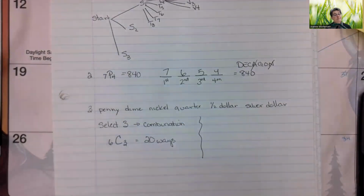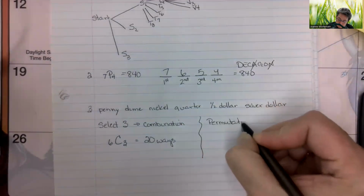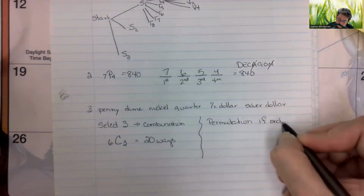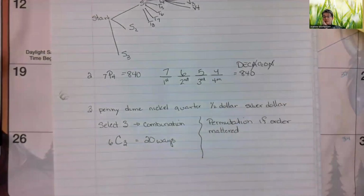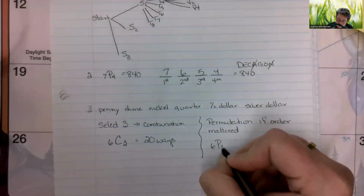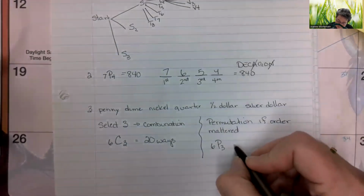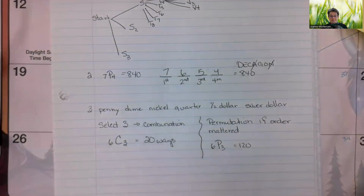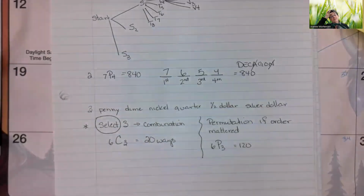Just for fun, because you know I like math. So if the order I pulled those coins out really mattered, I don't think it does, but just in case, then it would simply be 6 permute 3, which should be a bigger number. 6 permute 3 is 120. So I would go with this one because of the word select, if I had to choose. Depending on who my instructor was, I might put both and then hope they just like me enough to just ignore the one that was wrong.